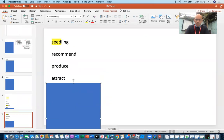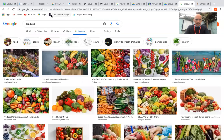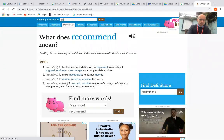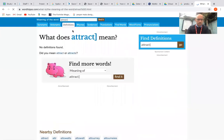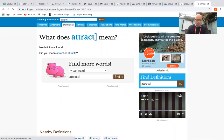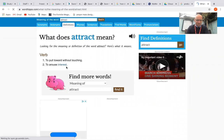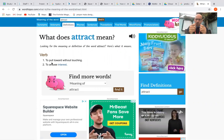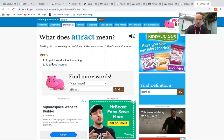Attract. So attract or attraction is when, let's have a look on Word Hippo for this one. There you are. To pull forward, yeah, or pull towards is when two things come together to arouse interest.